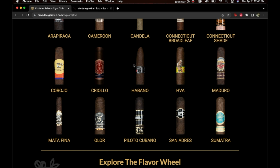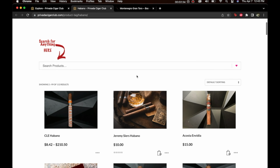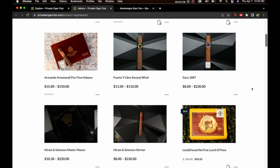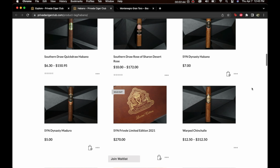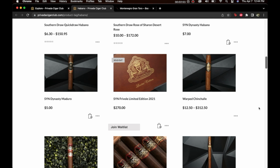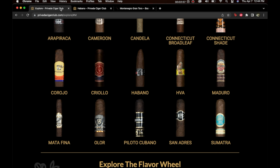Where is Habano? Here we go. Click on Habano. Okay. And now we at least have cigars we know are made with a Habano wrapper. Now, not all of them will be Ecuadorian, and again, this system will continue to get better and better over time. But chances are, if you like that Habano wrapper Nicaraguan, you'll know to look for other cigars with that Habano wrapper on it, and you can narrow down your search like that.